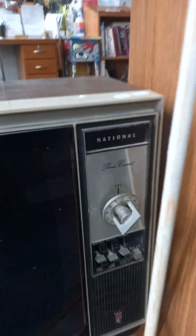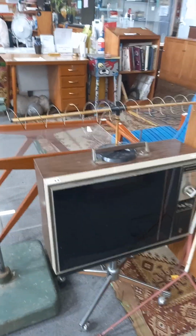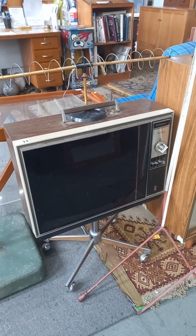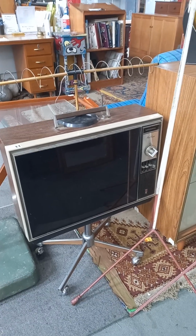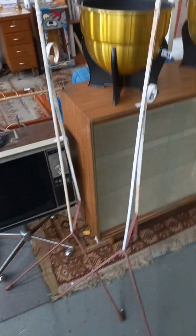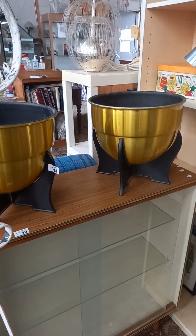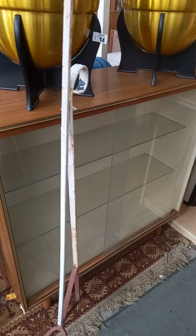What else have we got? Fantastic National Panasonic Black and white TV on its mounted stand with the old booster aerial to go off it as well. That was bought in 1968, I think, for the family to watch the moon landing. Really cool thing. These are nice little hanging outdoor plant stands. Really nice pair of anodized planters, both with their original plastic bases. Nice little mid-century display cabinet.